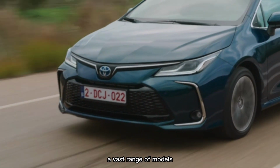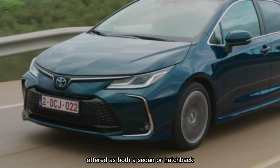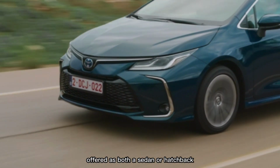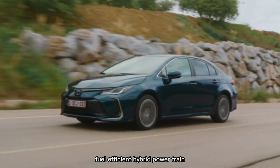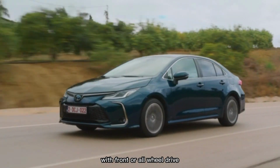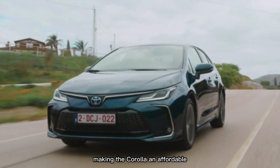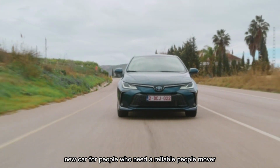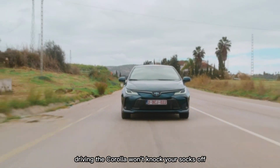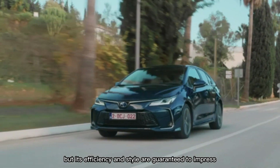A vast range of models is what sets the Corolla apart from other compacts. Offered as both a sedan or hatchback, the Corolla is also sold with an incredibly fuel-efficient hybrid powertrain with front or all-wheel drive. Adults can comfortably sit in the rear seats, making the Corolla an affordable new car for people who need a reliable people mover. Driving the Corolla won't knock your socks off, but its efficiency and style are guaranteed to impress.